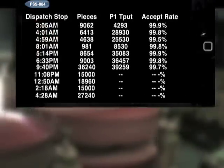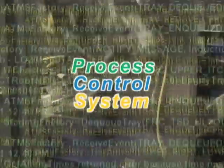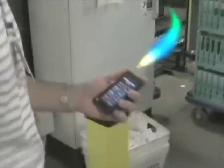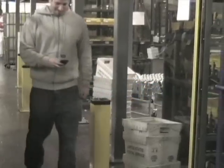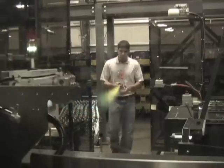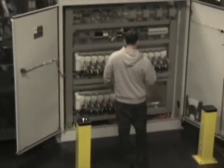The data reported is visually simplified information gathered from the PLC, process control system, and real-time system data. Errors that interrupt the sequence process can be quickly identified, directing the technician to the error site. The technician can continue to monitor all subsystems while addressing a specific issue.